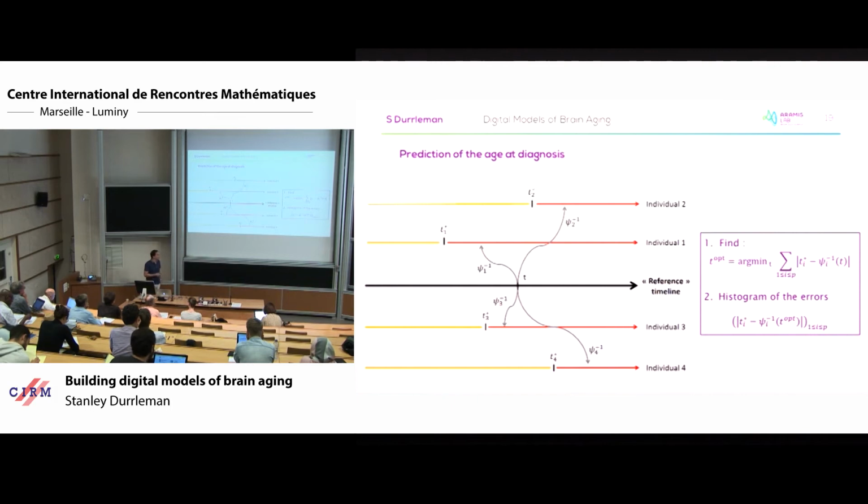So to have a more quantitative evaluation of what we do, we focus only on the people that were not diagnosed with the disease at the beginning of the observation and end up being diagnosed with the disease during the observation period. So for each individual, we have a time, which is the age at which the individual has really been diagnosed with the disease.